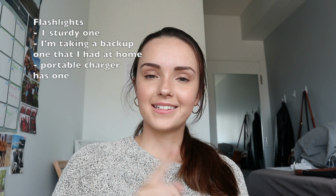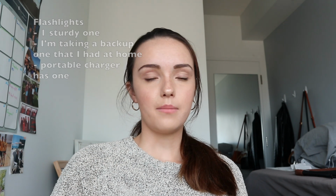The next thing I got was one flashlight. I might take a second just as a spare, but this one is really bright and, you know, will last. Additionally, my mom has just a portable charger, and it can also act as a flashlight, so that's really cool. That was innovation, a portable charger with a flashlight included. Great. And it was free.